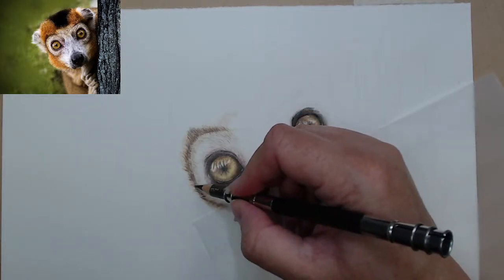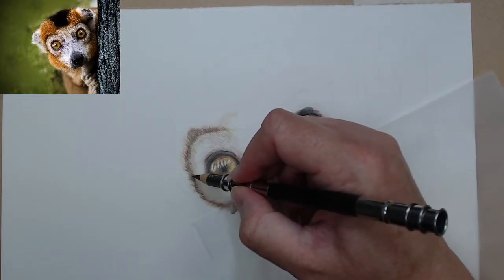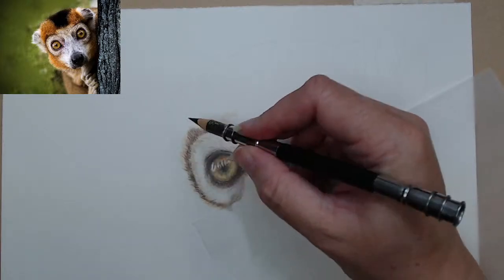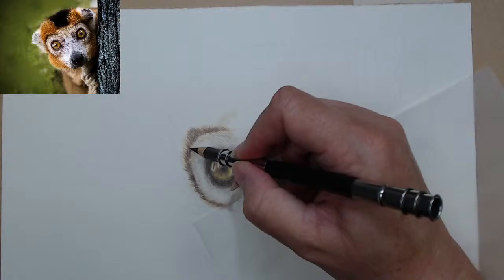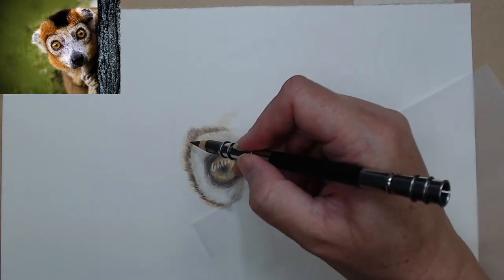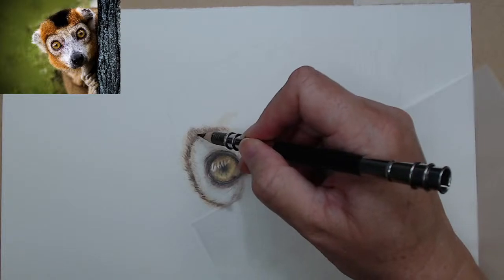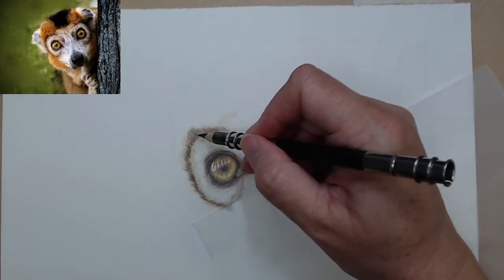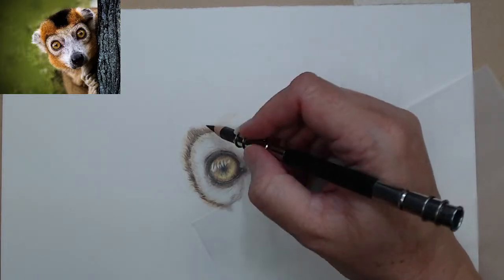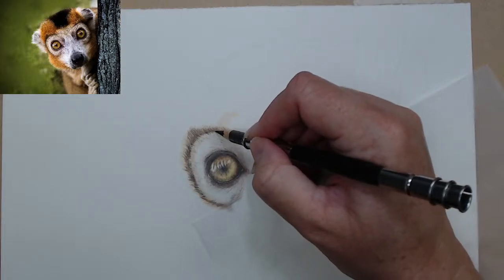Let's bring a few little dark spots out. So I'm being careful to bring hairs into the light section as well as out of, because we want to have those nice tapered edges coming in as well as out.